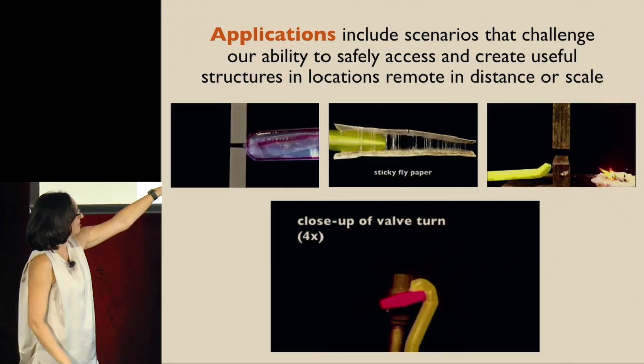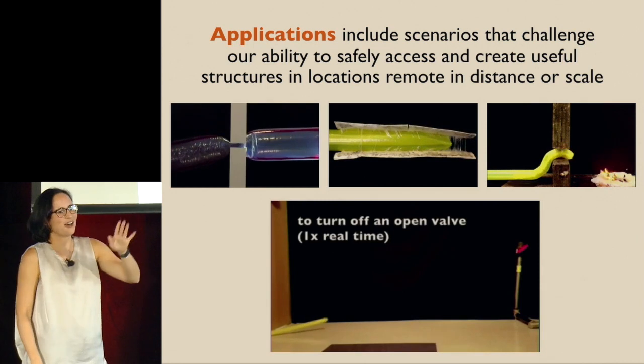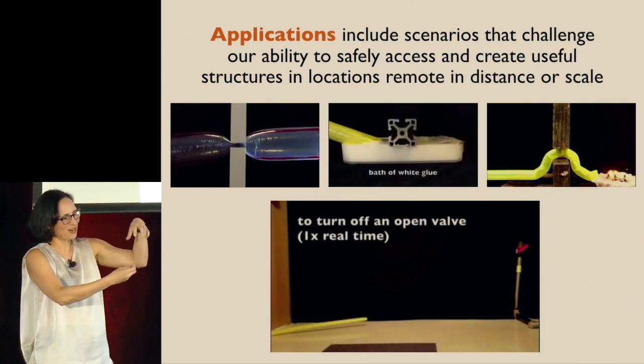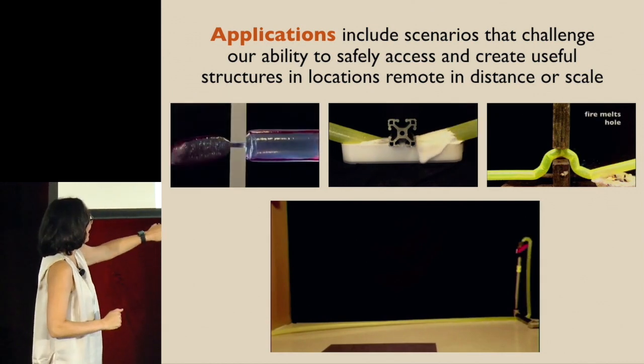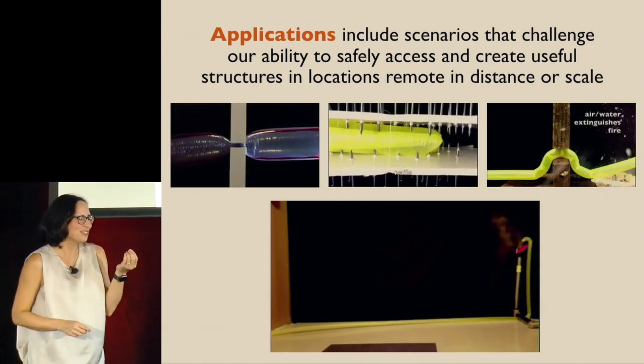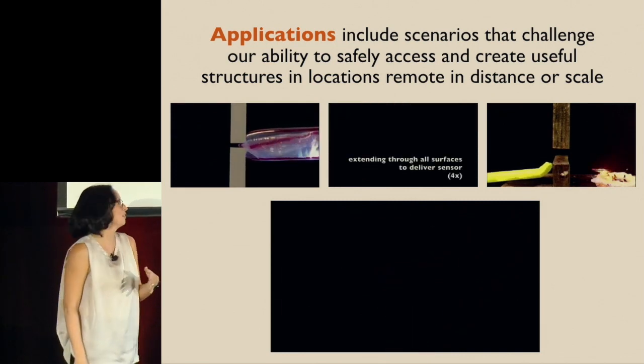On the right, along the top, is a firefighting robot, which actually grows over the fire, and then the fire melts the plastic, and then the water inside the robot puts the fire out. Cute, huh? We like that one. And then the bottom one is actually really exciting because it starts to show some very simple manipulation capabilities of such a robot.